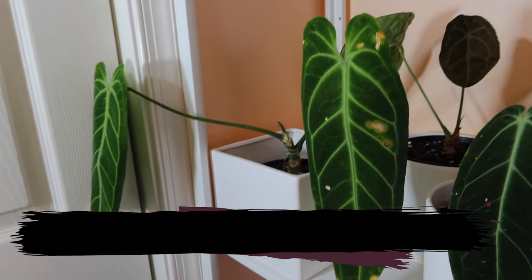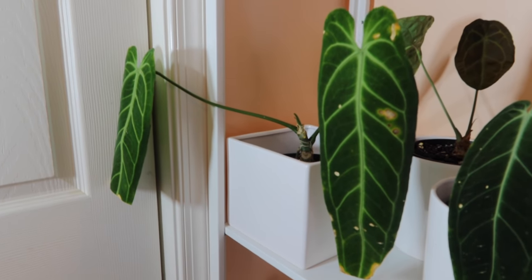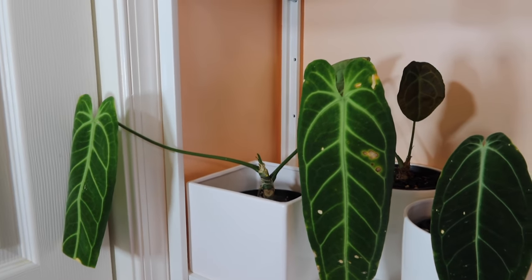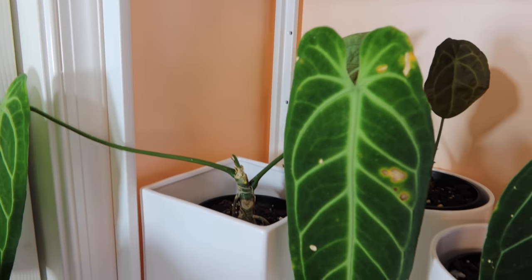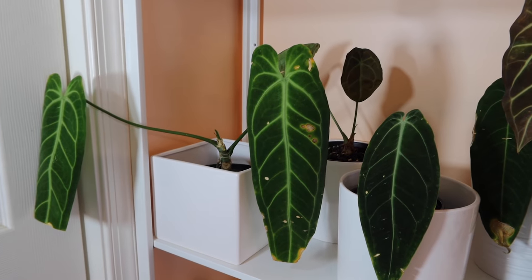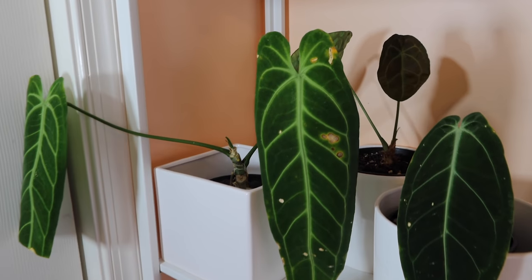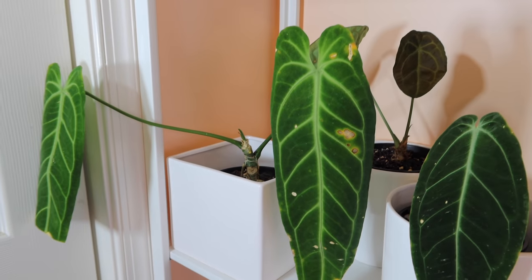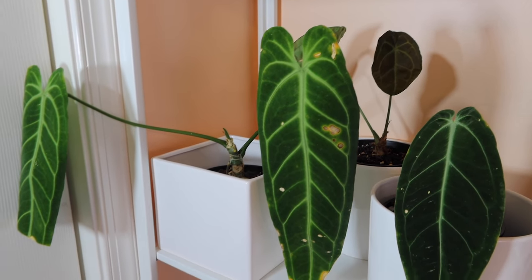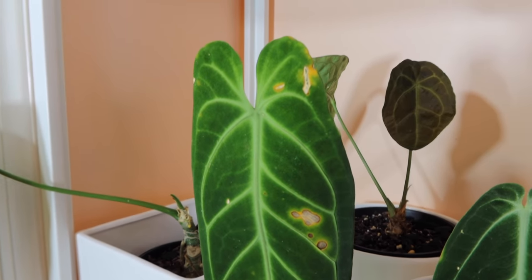And over here, this is my OG Anthurium warquianum. So she basically encountered all my rough learnings for Anthuriums. And she still hasn't produced me a new leaf, even though I've had her for quite a bit of time now. I think she's still angry at me from the beginning, because I was relatively unfamiliar with the proper soil that Anthuriums needed, and the Anthuriums that I did have didn't mind the soil they were in, but she minded a whole heck of a lot. So I learned a lot from her.